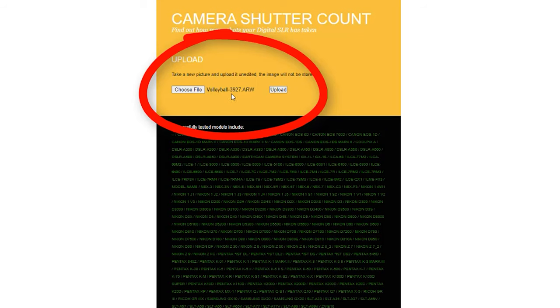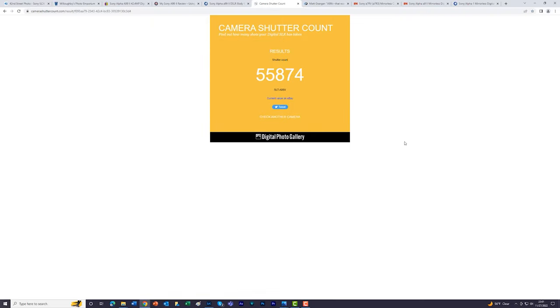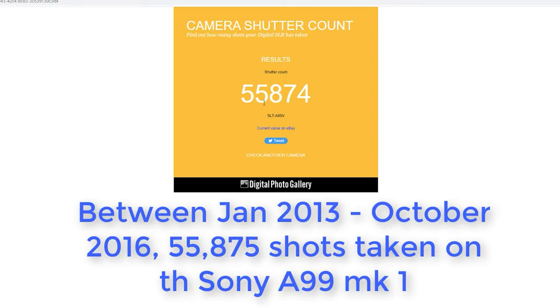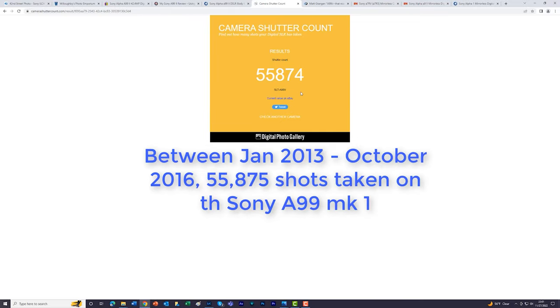I have one here called Volleyball 3927. It is a RAW file. When I click upload, this tells me that shot on my first A99, look closely right here, it gives you the type of camera it is. I had basically shot just under 56,000 shots as of October of 2016. Keep in mind, this version of the camera, according to Sony, is good up to 200,000.